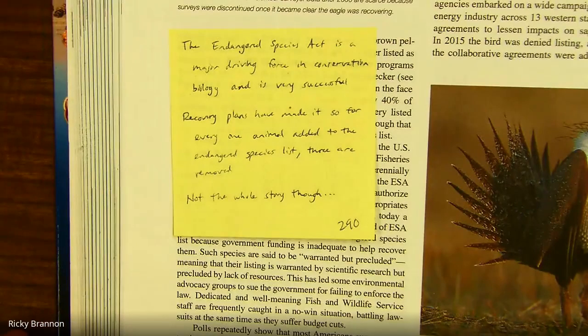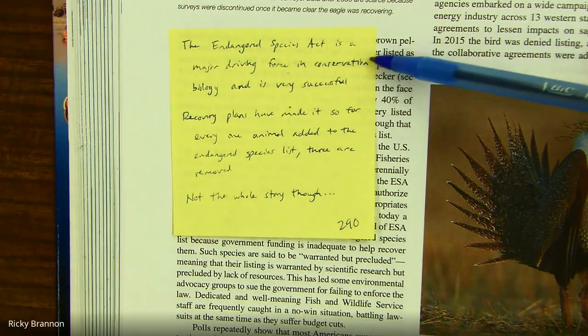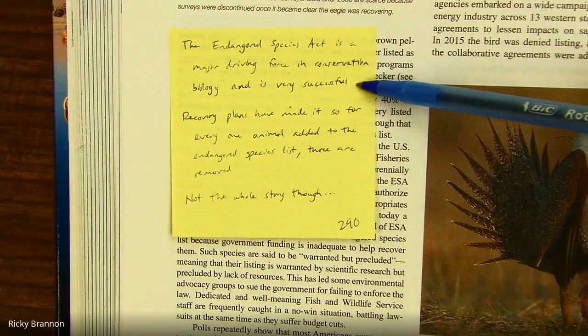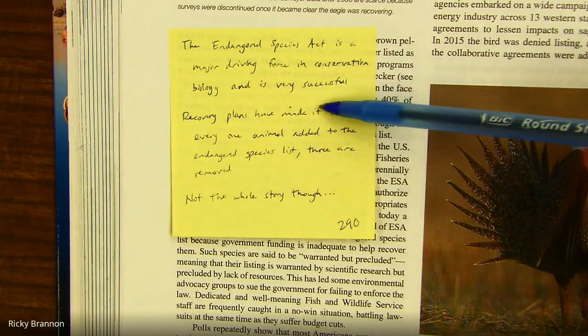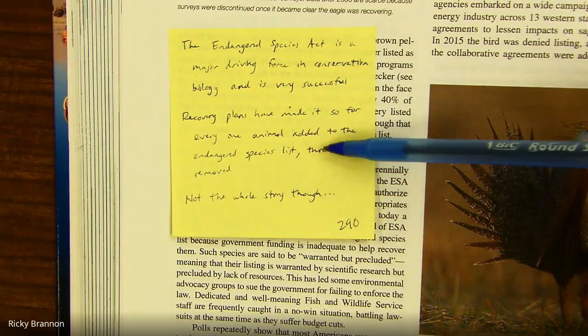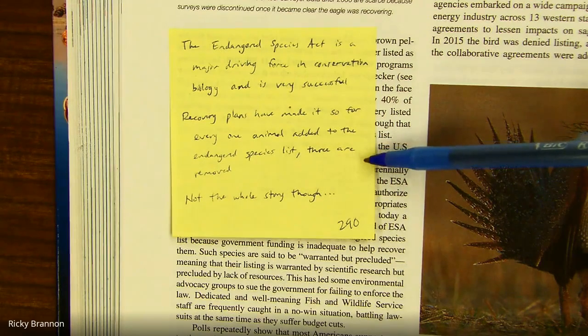So the Endangered Species Act, this is what really gives the conservation biologist its teeth, per se. It's the main driving force in conservation biology and is also very successful, and we've talked about this a while ago. The Endangered Species Act is so awesome because it makes recovery plans for everything. Recovery plans have made it so that for every one animal that is added to the endangered species list, 3 are removed, which is a really good success rate.